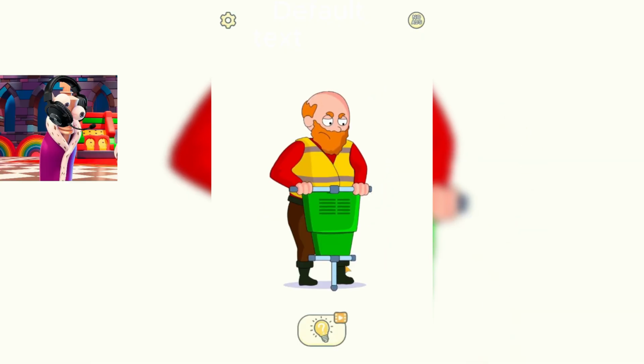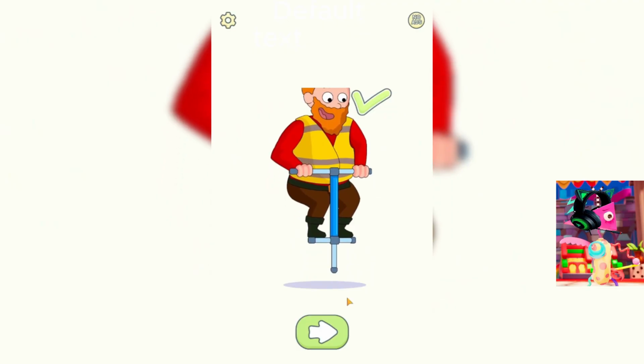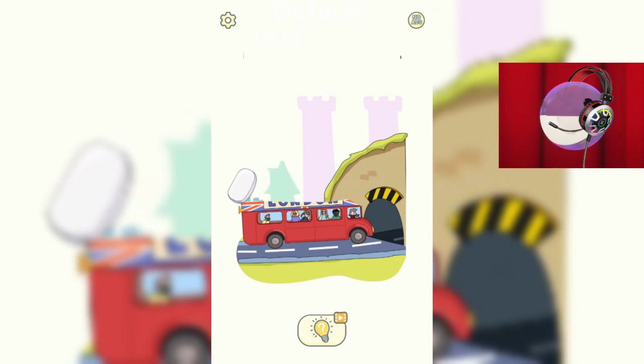I think this builder is a little tired of his work. Let's help him have some fun. Maybe we can put his instrument away? He looks pretty happy now. I think he is very glad that he now has such a thing. And now we need to help this bus get into this rather narrow tunnel. Second floor. This bus definitely has an extra one.